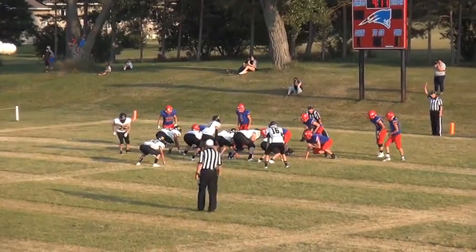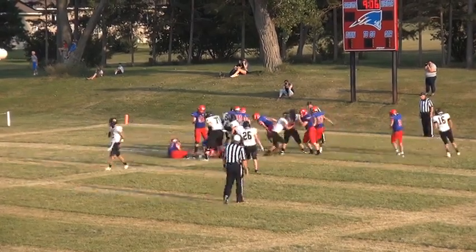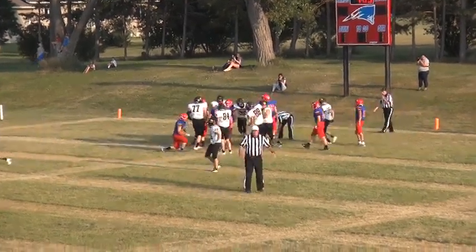Had him on a third down, but since then, Faulkton's been able to move the football. Weber in motion. Right hand out. Gets to the fullback, and he will punch it in.